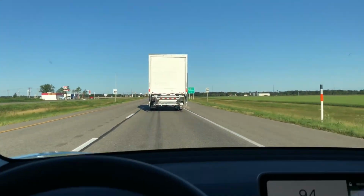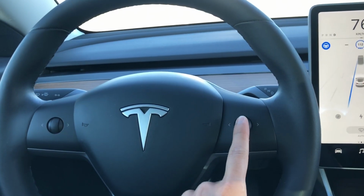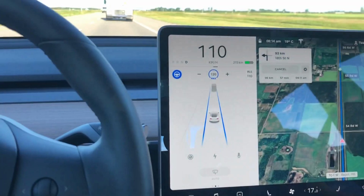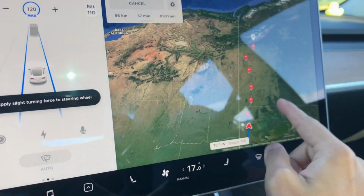So right now it's braking, my car's braking too. I'm just relaxing right now. I haven't put my foot there. Once in a while I'll just change this or keep my hand here in order to let the car know that I'm still awake.